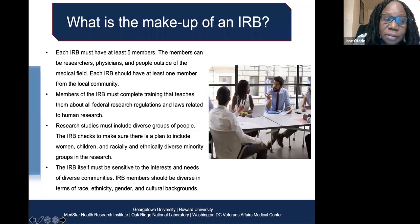Each IRB has at least 5 members. The members could be researchers, physicians, people from outside the medical field, but they have to have at least a member from the local community. An ordinary person like us, not a physician or anything, who just needs to understand the research from that level. Members of the IRB are fully trained to make sure that they understand all the federal regulations, laws, and local laws related to human research. They try to make sure they include diverse groups of people, like Dr. Turner said, they need to participate to be able to know how the medication might work on them. They also must include children, women, and diverse minority groups in research, and they must be sensitive to the interests of the diverse population. Next slide.